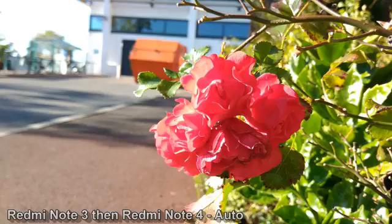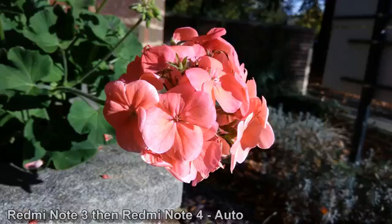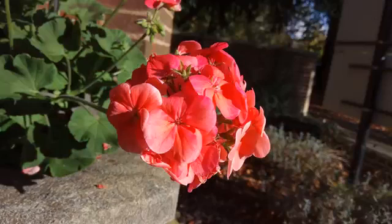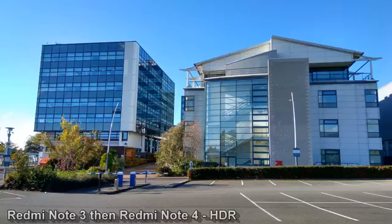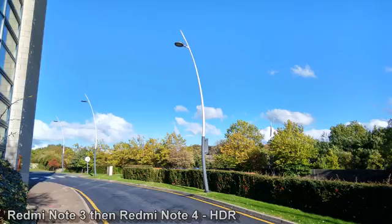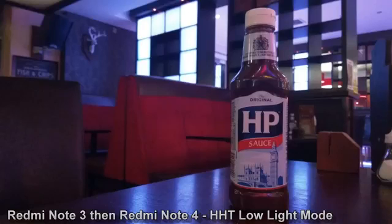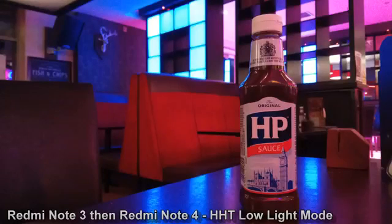Don't know what they've done with it. I don't think it has optical image stabilization or anything, but you can see certainly an improvement. Even with the good light shots, absolutely fantastic performance on the Redmi Note 4. Much more colourful, less washed out, and better resolution of the background details here when you zoom in. So that is a nice improvement.